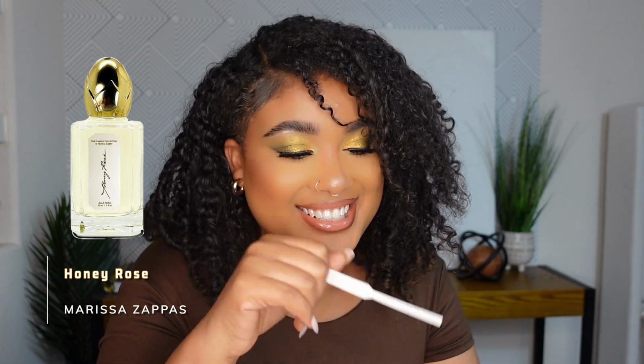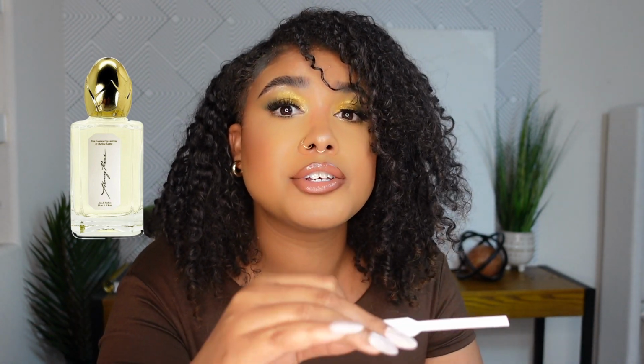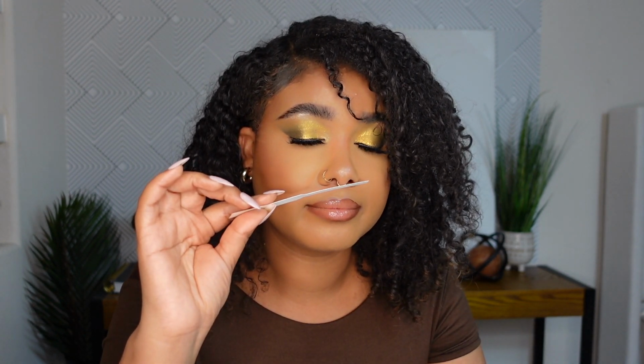You guys, it smells like the name. I mean, sometimes the names are simple. It's just right to the point, and that's what this is. It is rose petals drizzled in honey. I don't want to say soaked in honey, because the honey and the rose play nicely. It kind of serves as a backdrop, but drizzled is the perfect word. Rose petals drizzled in honey with like an ambery base.